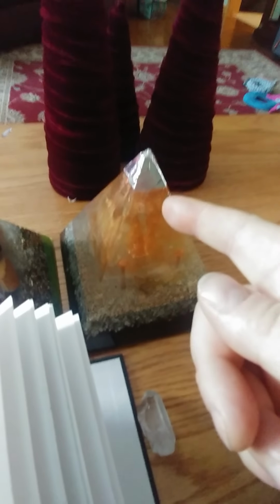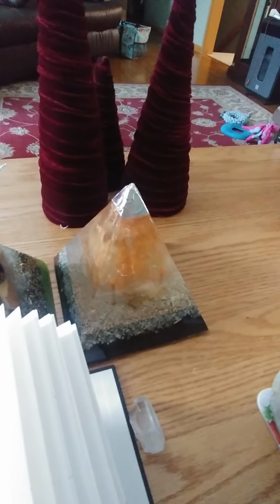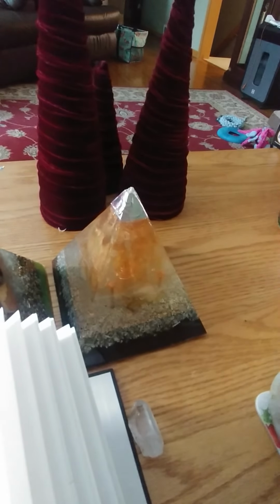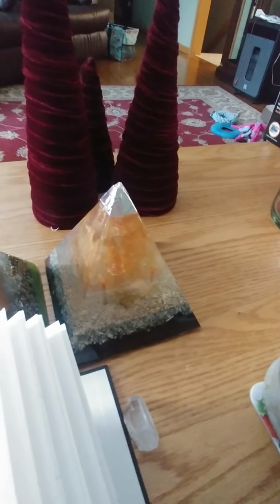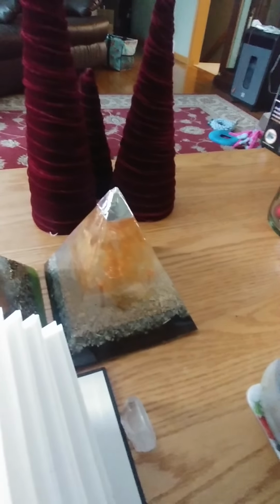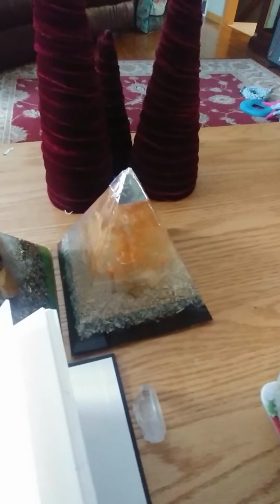It's really weird on my phone. There's a little bit of a glow to it. You can't see that in real life, but you can see it on the phone. It's kind of funny. You can see it on the camera. I don't know if that's the sunlight coming in or whatnot, but it has a little bit of a glow to it.